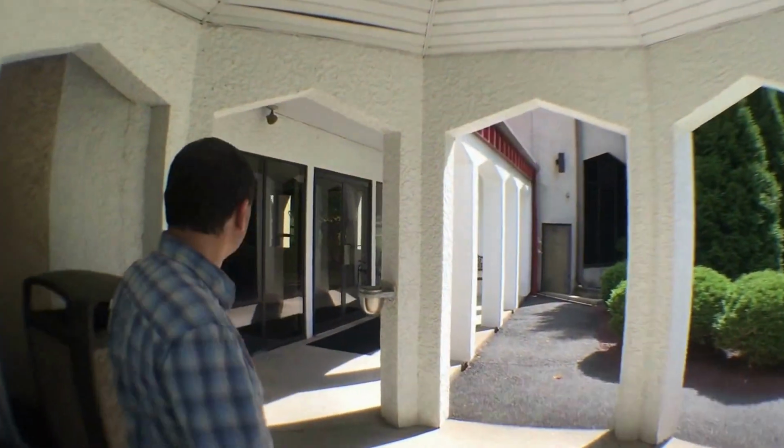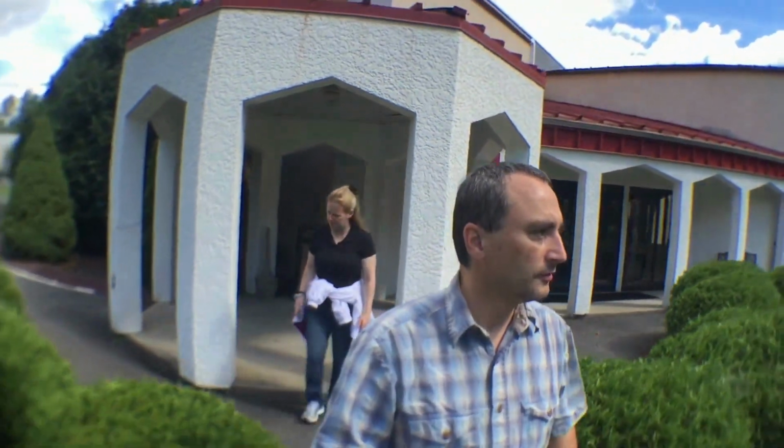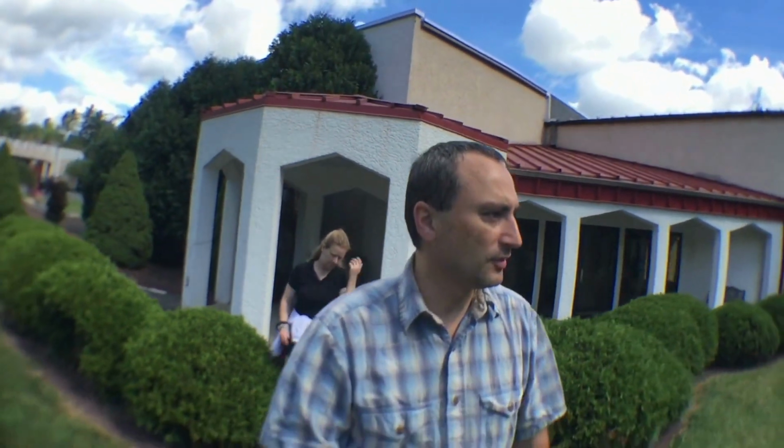This is an entrance here to the hall that people can use for a reception area. It's pretty much closed unless there's a need for somebody to use it who's staying on the resort, if you're having some sort of reception or gathering. It is available, but there's no reason to walk through there or anything.